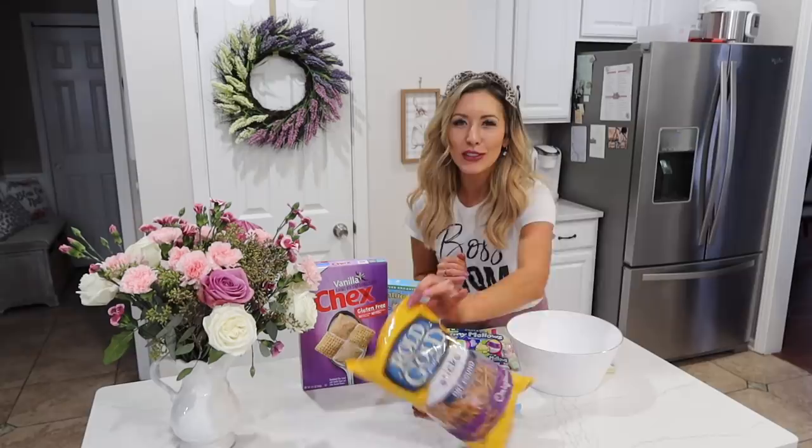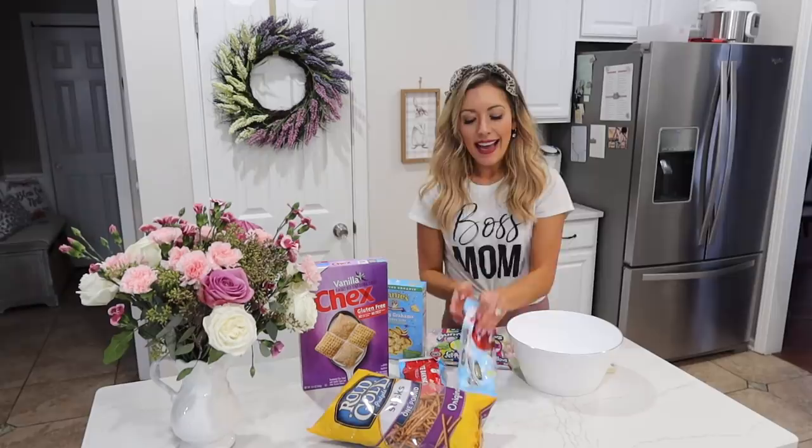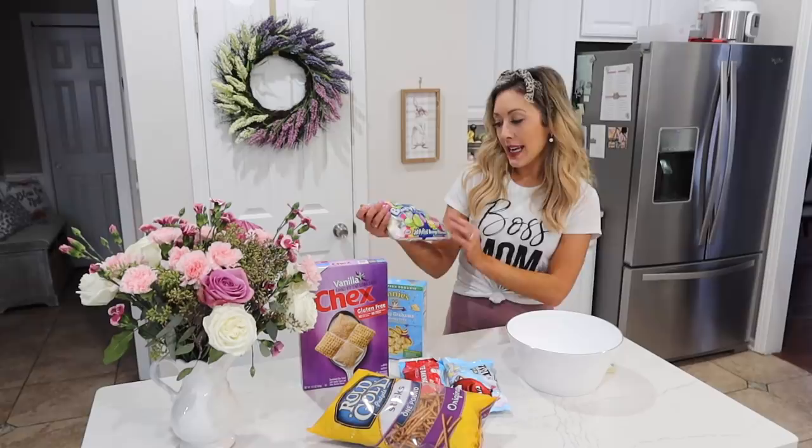So I got the pretzel sticks. You could also use the little pretzel grids. Is that what they're technically called? I don't know if they're really called that, but I got white chocolate chips, the Easter colored M&Ms, and then I found some bunny marshmallows. So they're different Easter shapes.